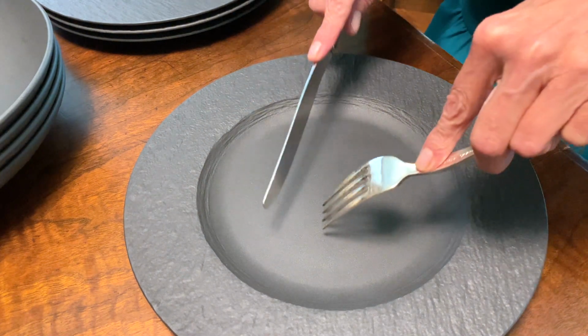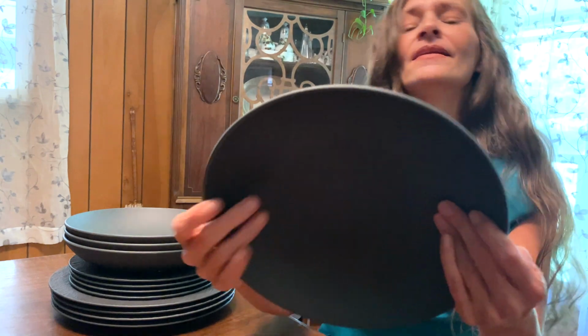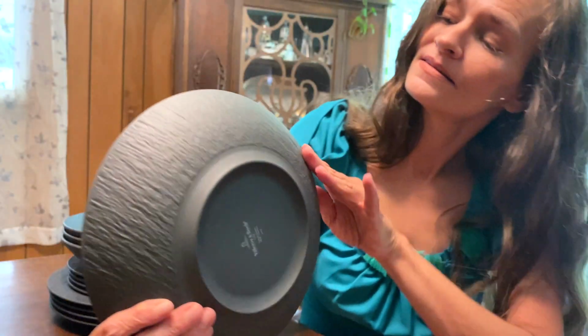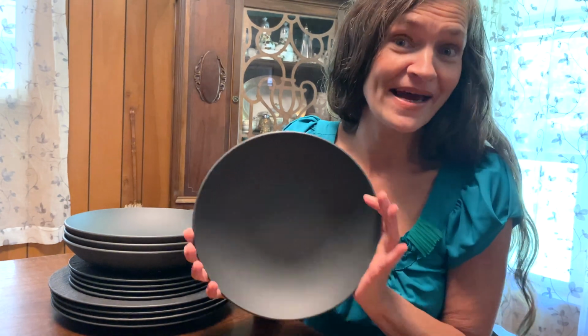Silver. Okay, that's not as loud. And it has this texture. I don't know if you can see that. Natural porcelain, made in Germany.